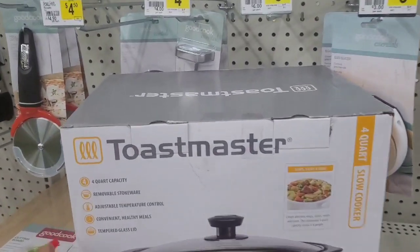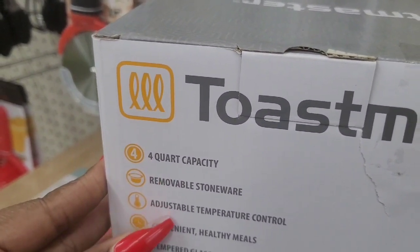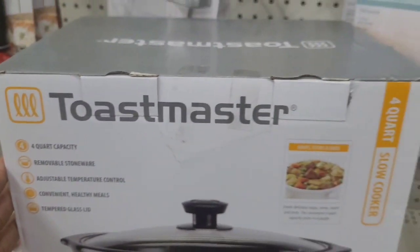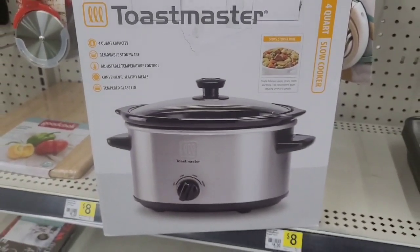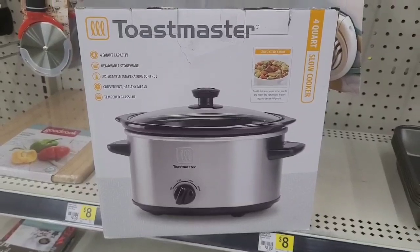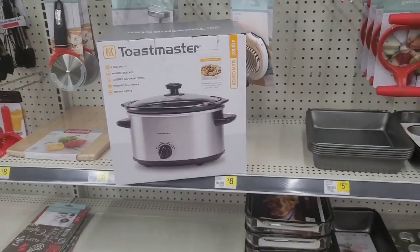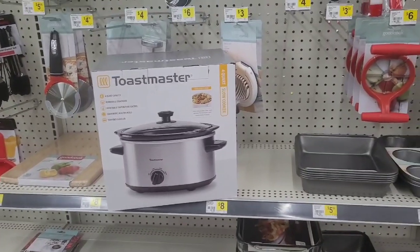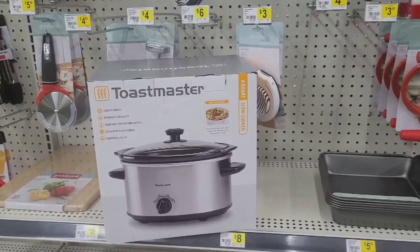Now, tomorrow or Friday, today, as you're watching this video, these four quart, what do you call these? The slow cookers will be $15, marked down from $26. This is literally the only one in store, so I'm sure it's gonna be gone. But yeah, this is one of the sale items that they're gonna have for tomorrow or today as you're watching the video.